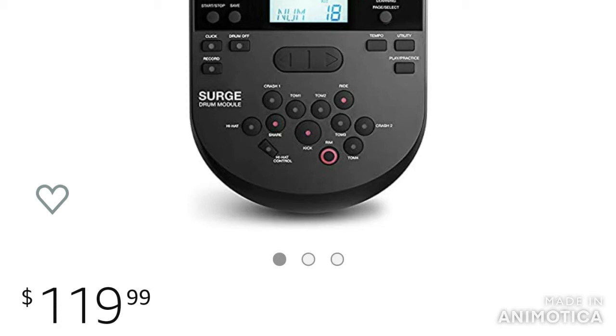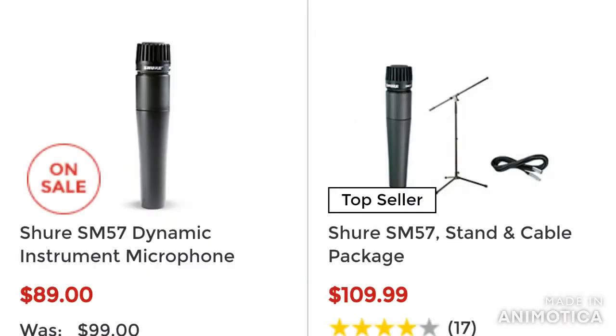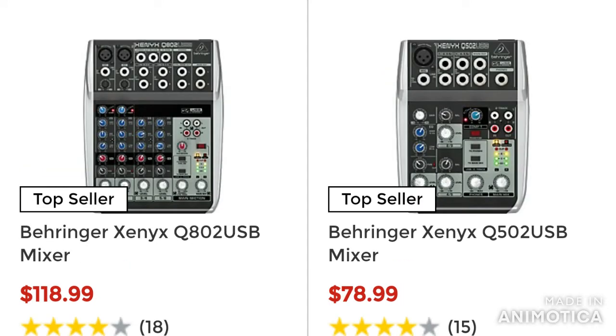Now that we got our gear, the only important thing is just to go into our DAW, and we're going to be using the Spider 5 to be recording guitars and bass, and we're going to be using the mixer to record the microphone and the Alesis. The reason why is because the Alesis only records directly as a MIDI device and not a sound, so we're going to record through the mixer to be able to achieve that sound. And here is the sample of all what we have achieved.